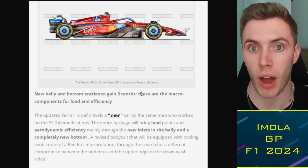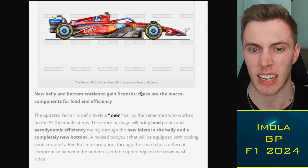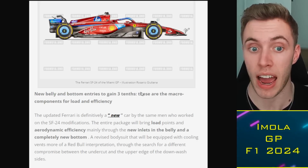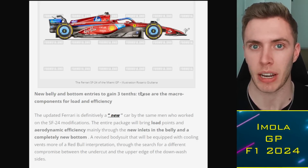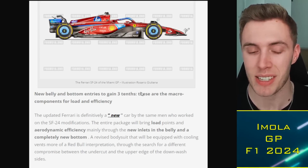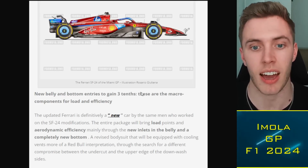So more load, more aerodynamic load, and more efficiency. The great thing about efficiency, which is basically straight line speed, is that you can compensate for reduction in drag with a higher rear wing in theory, right? So let's say your car is more aerodynamically efficient, you can then run more rear wing for the same straight line speeds, and then you gain better downforce certainly at the rear, which protects the rear tyres and all sorts of other advantages.